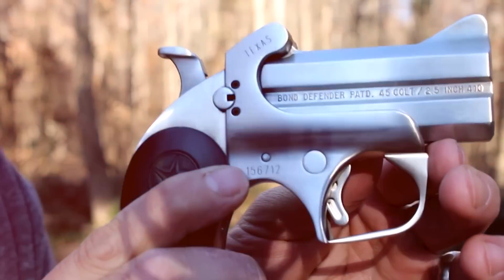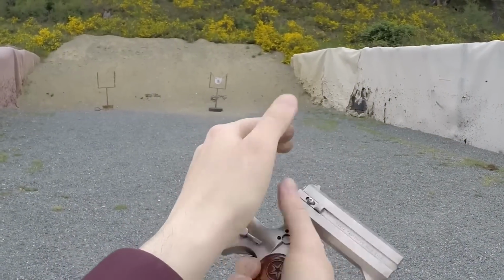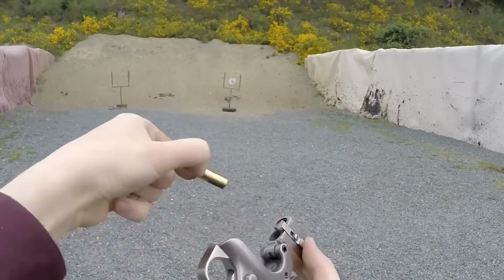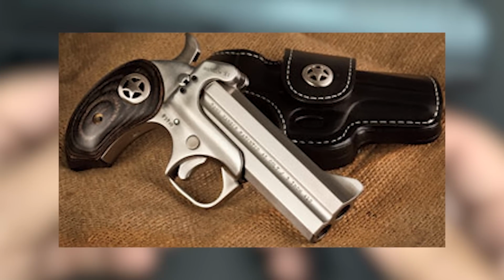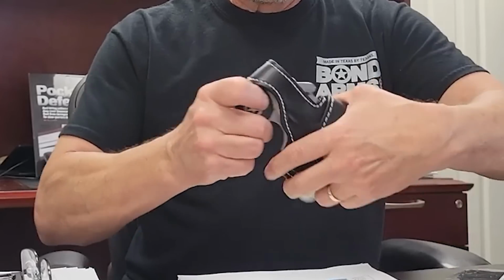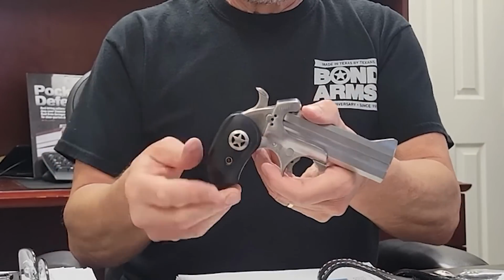Despite its compact size, the Ranger 2 offers impressive accuracy and recoil management. The fixed barrels and weight distribution of the firearm contribute to its accuracy, while the design helps mitigate recoil, making it easier to handle during rapid-fire or follow-up shots.